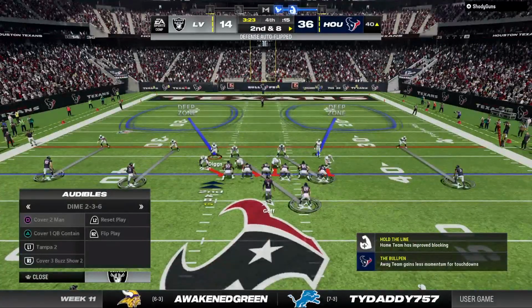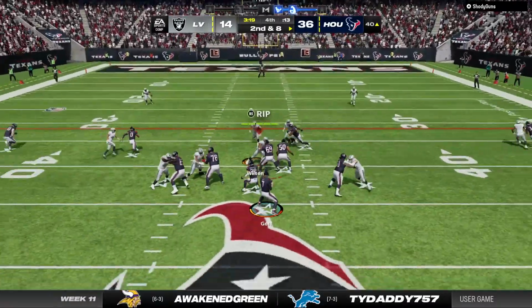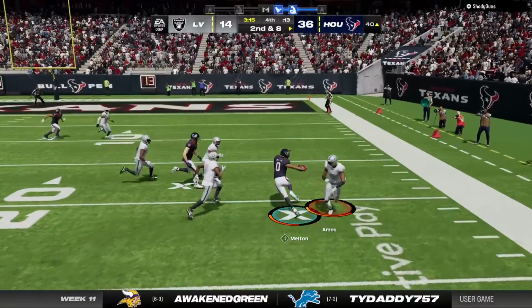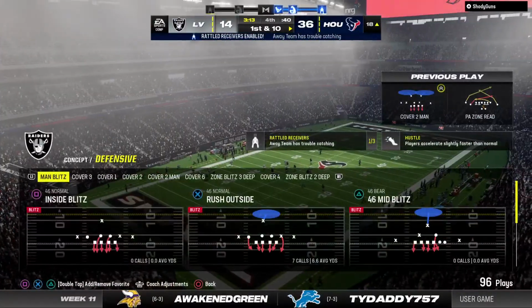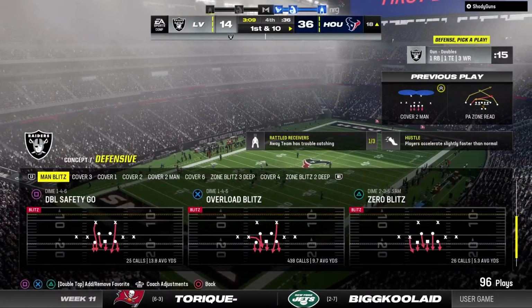Here's a 2nd and 8. They'll fake the give. Now Goff. Pass complete across the formation to Melton. And they'll wind up getting this one all the way down inside the 20. 22 yards there, a first down.